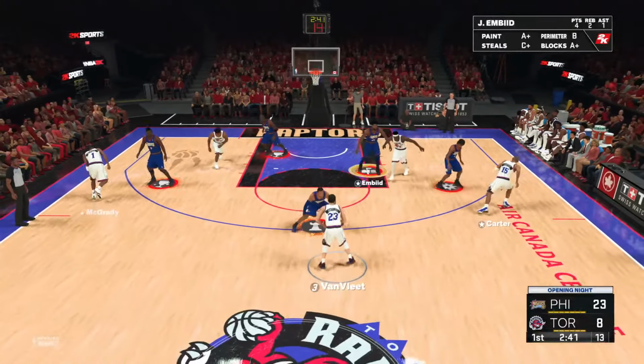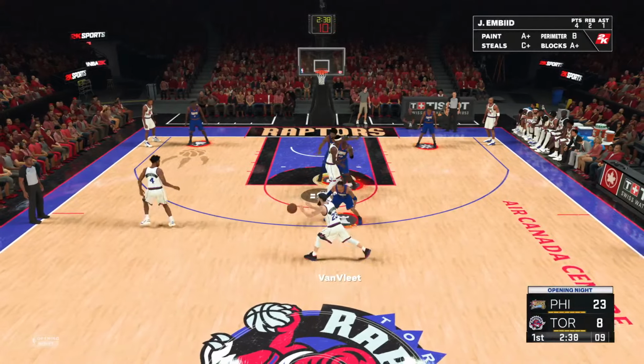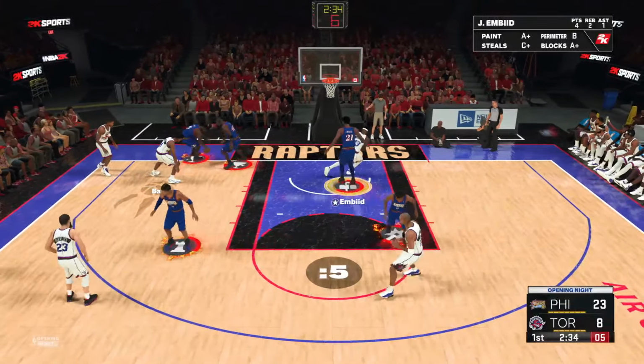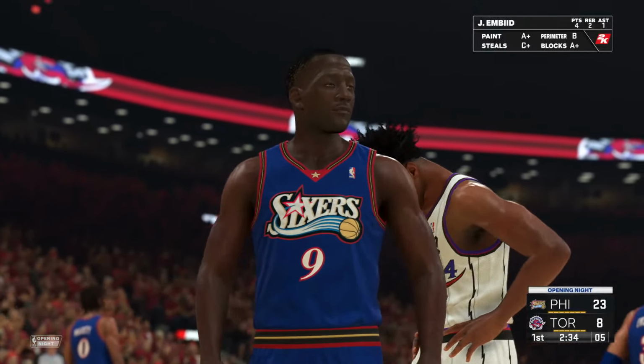Now, here is McGrady. He's been patient so far, nothing on the scoreboard yet. Barnes outside. Now why didn't he shoot? Not loose, and that's out of bounds. Toronto will retain possession.